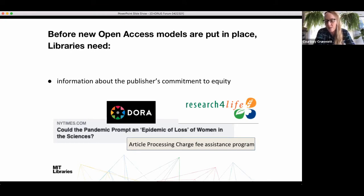And an OA APC waiver program for authors is a great way to participate in equity, but we need information about the waiver program. So for instance, how many authors have they assisted? How many APC dollars have been contributed?